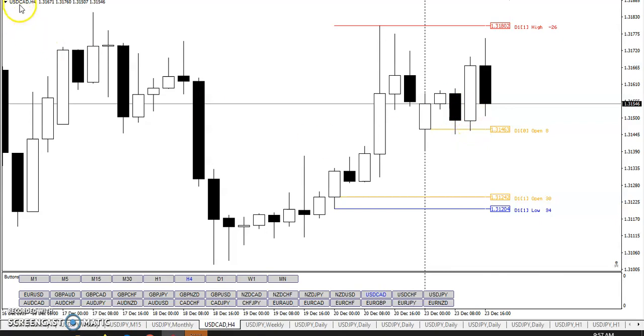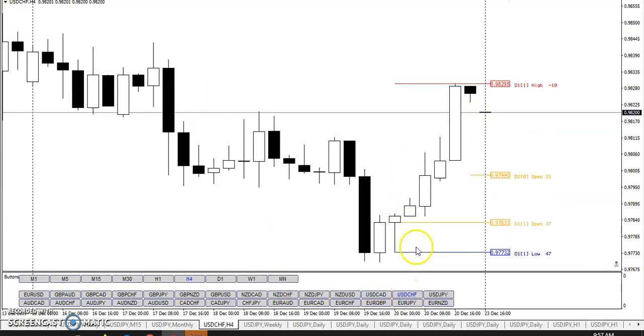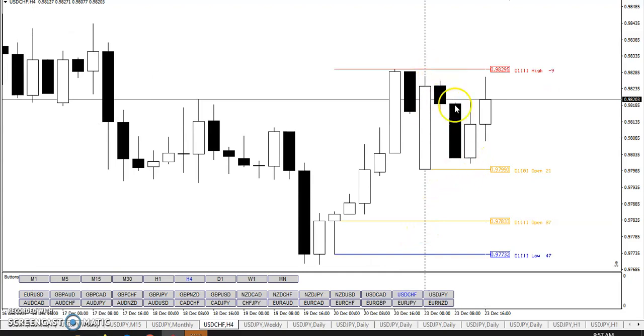So now you could buy one of these dollar pairs here, like the US Canadian dollar or US Swiss franc, and you can see here how they started going up while those others were going down. So that's just one little trick, how you can use what one pair is doing, and then you split it. You look at the quote, you look at the base, and you can see which way to trade.